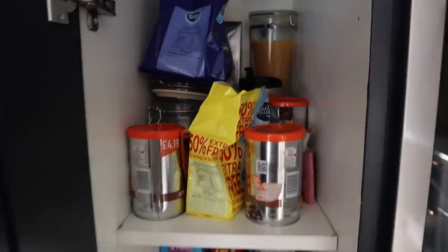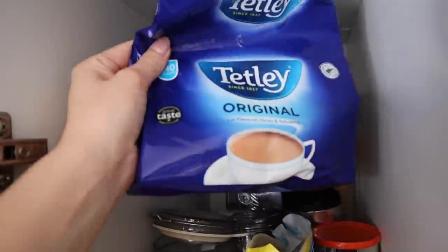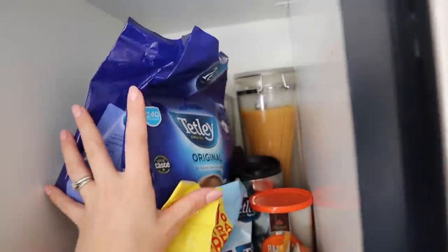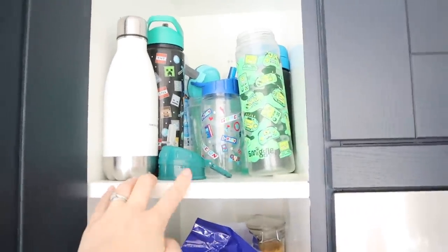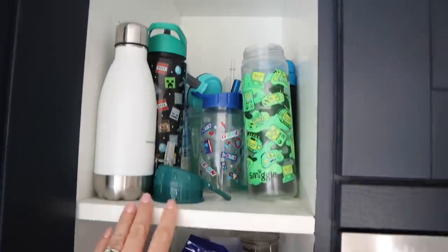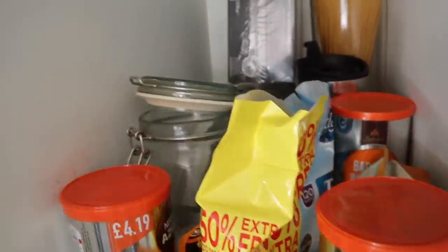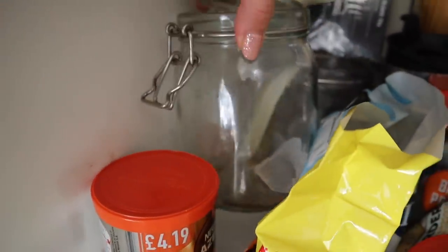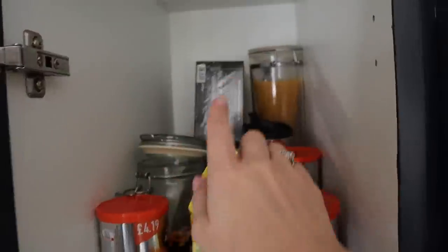So into this cupboard, if you are wondering where the normal tea bags are, they are here. These are the ones that we reach for daily, just a quick grab and go. The drinks bottles are here, which is amazing, because you always used to struggle with finding the lids and everything, so that's all in there. These jars, which we don't use, I think we've had some sort of tea bags in them, but we don't use them, so we could do with sorting those out.